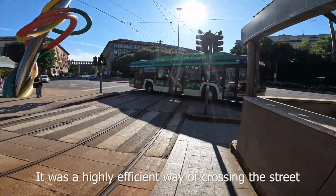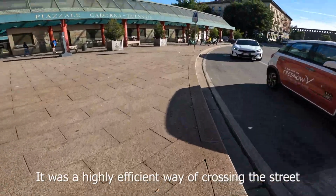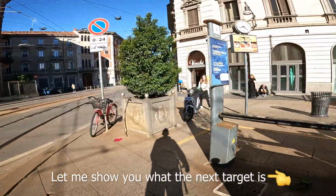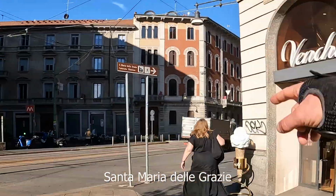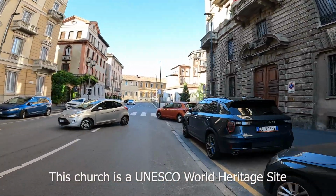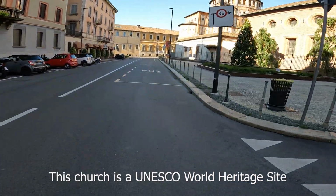Alright. No tram inside. So let's go. And hit the pavement right here. So let me show you where I'm going for right now. My next destination. It's mentioned right over here. The Santa Maria delle Grazie. It's a church. I'll let you know in a second why this church is so famous. And there it is. I bet that's what it is. Santa Maria della Grazie.